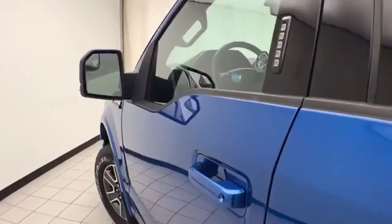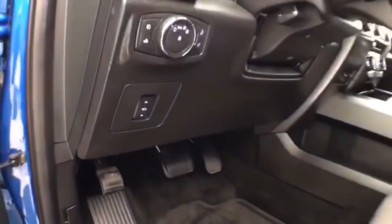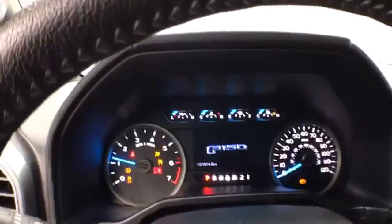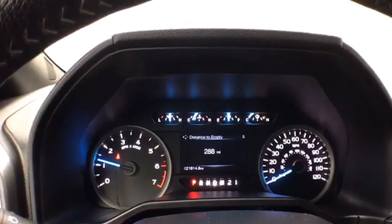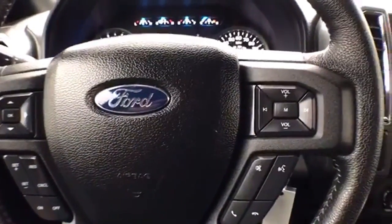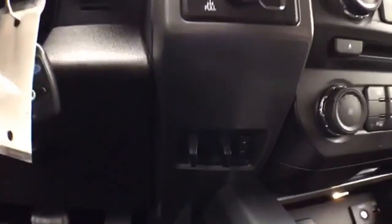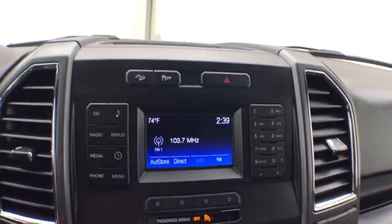This XLT has keyless entry along with touchpad entry, remote start, power windows, locks, mirrors, power driver's seat, along with power adjustable pedals to put you in that perfect driving position. Readable gauges, again only 21,000 miles. A driver information system controlled by buttons on the steering wheel, cruise control, steering wheel mounted audio controls, shift on the fly 4-wheel drive, integrated trailer brake control, easy to operate radio and CD player.